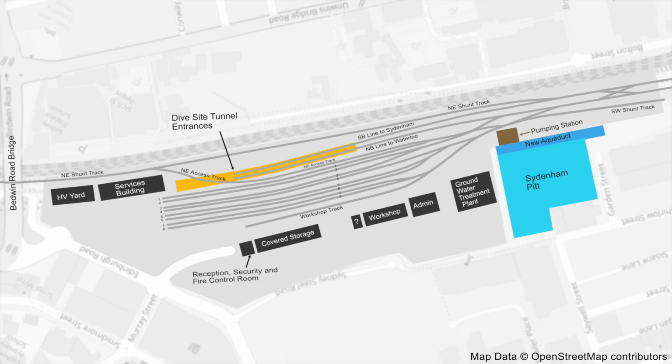The Bedwin Road Bridge is on the left and the Marrickville shopping centre is here. Sydenham station is just off the map on the right. In this video I will be using my own terminology to refer to four specific tracks.